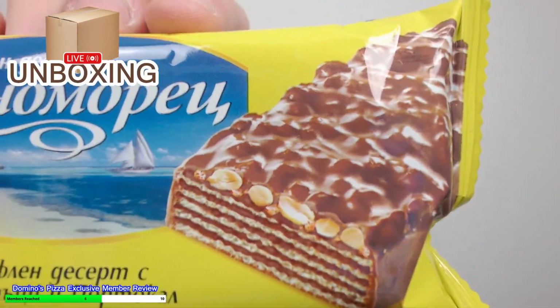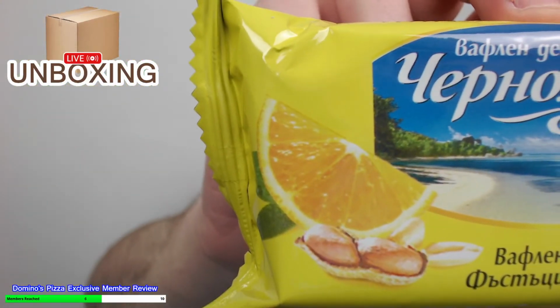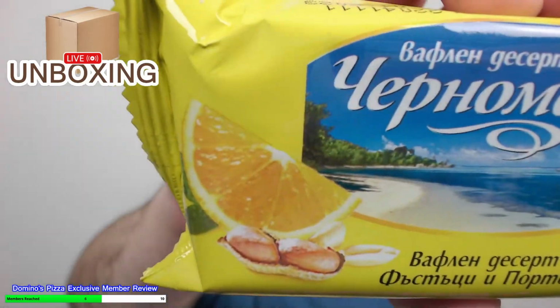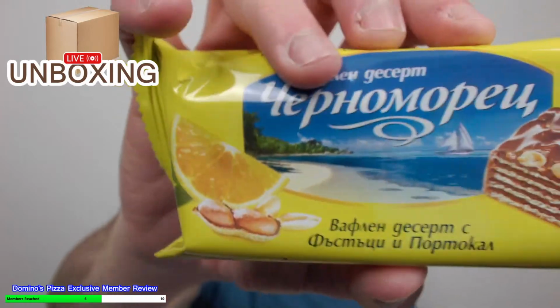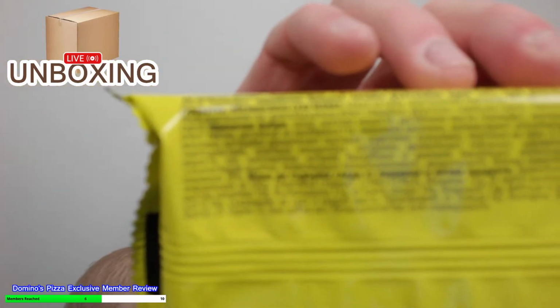It just looks like a wafer bar with crunchy bits and perhaps peanuts on the top. But it's got a big lemon there, so I really don't know. And I guess there's nuts underneath, which is fair enough. But yeah, I think that's lemon. Is that an orange? Maybe it's an orange actually. But it is a yellow wrapper, so what does it say on the back? Anything identifiable?